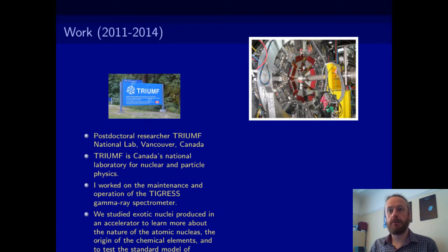Following the completion of my PhD, I moved to Vancouver in Canada, where I worked at TRIUMF, which is Canada's facility for nuclear and particle physics research. While I was there, I worked on the maintenance, operation, and upgrades of the Tigris gamma ray spectrometer. Tigris stands for the TRIUMF Isaac Gamma Ray Escape Suppressed Spectrometer, and there's a picture of it here.